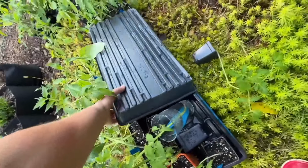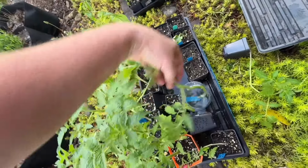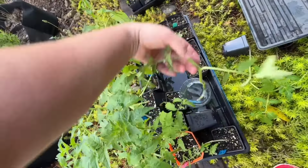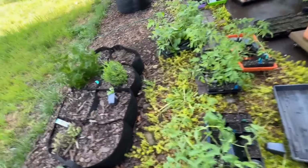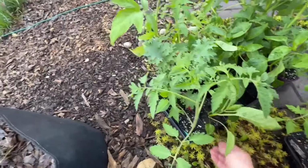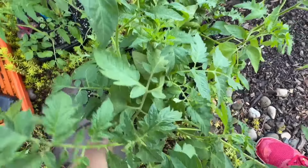Here, crapola. Oh yeah. So I'm trying to root this crepuscule. It's already started to do some rooting, so I've got that there. This is Lauren's stuff. Some of these tomato plants for Lauren are going to be insane in one more week.